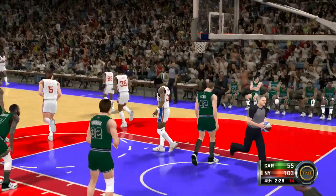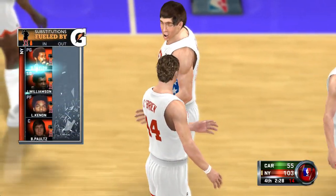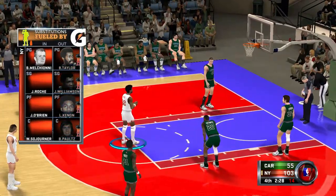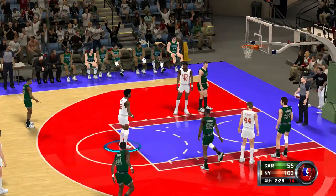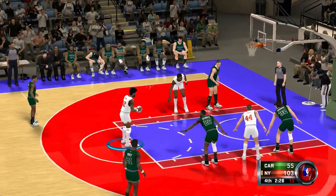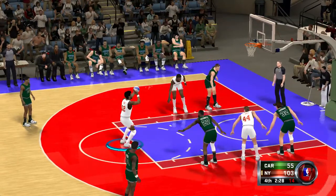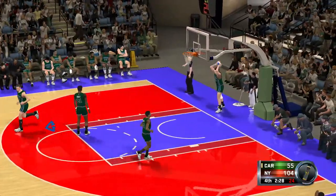Beautiful play there, absorbing the contact and going to the free throw line for one. Well, I like the concentration he showed there. He knew he was going to get hit, but kept his eye on the hoop. Now he has a chance at a three-point play. The and one is good, so a three-point play that time.